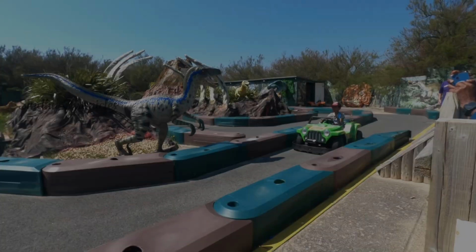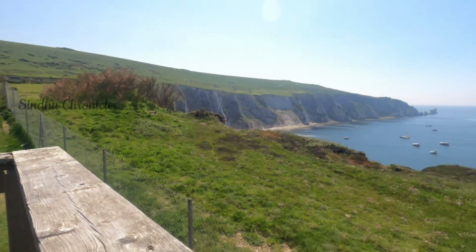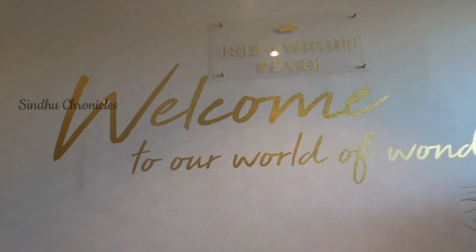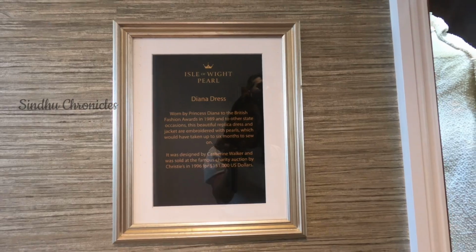Next, we take a bus ride to Sandown Hilltop. From here, the views of the coast are just unreal. You can see the coastline for miles. We also visited the pearl shop where you can see some of the finest pearls and jewelry on the island.